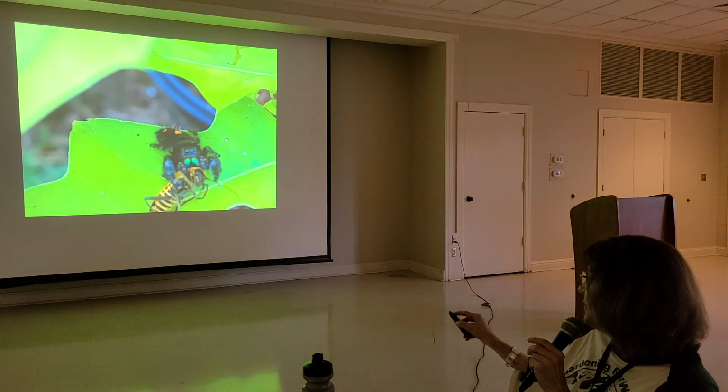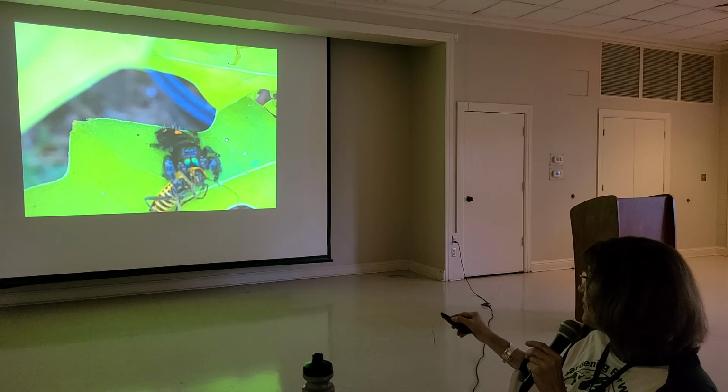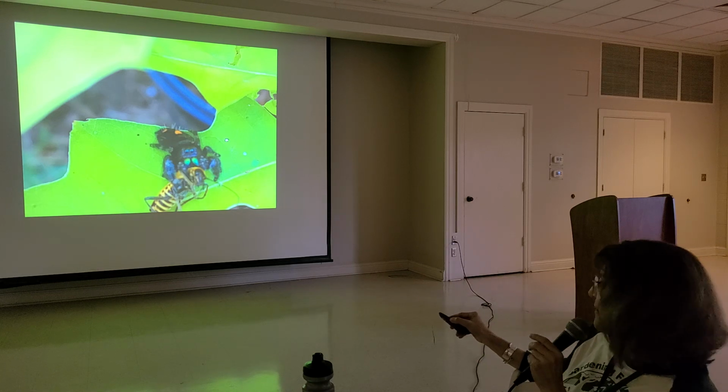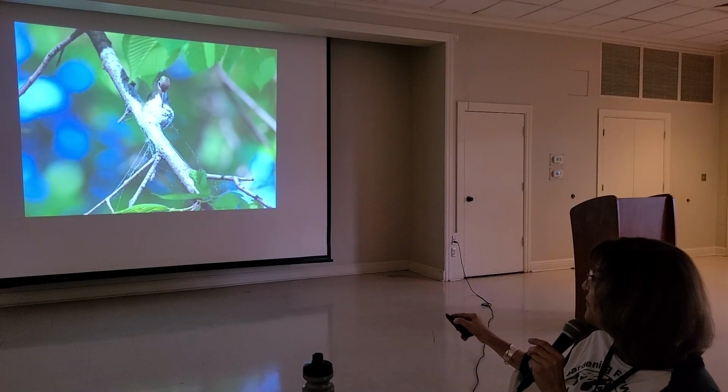Hummingbirds. Oh, this is a picture out of my yard. This is like some sort of jumping spider, I'm assuming. He's got a little pollinator there. So he was backing away from me as I was trying to get his picture. So this is with my iPhone. It's zoomed in, not the best of quality, but hummingbirds also use spider webs in the construction of their nests.